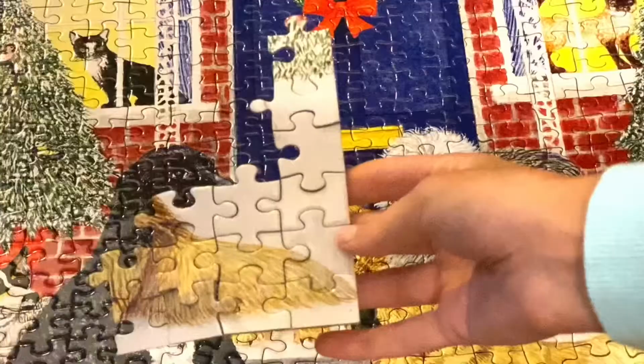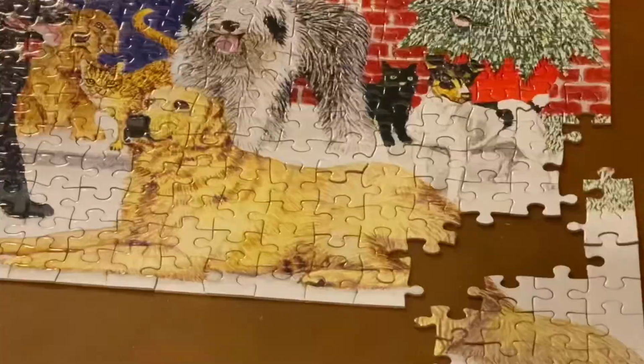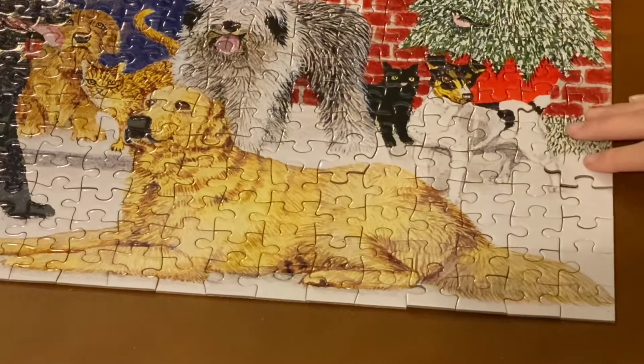Here is a section of the puzzle picked up. As you can see, the pieces stick amazingly together, which is extremely helpful when you're trying to move big sections of the puzzle around. The pieces click in also very nicely together, which is very nice because you don't have to worry about pieces coming unclicked while you're trying to work around the finished parts of the puzzle.